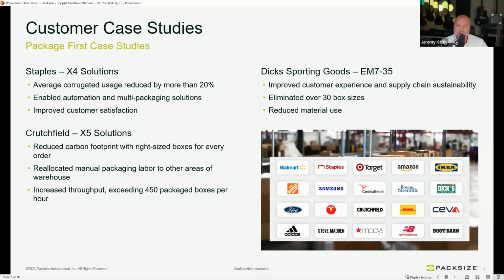This also led to a considerable reduction in material use, another win for both cost savings and environmental responsibility. Beyond the internal benefits, the packaging improvements enhanced the customer experience. Products arrived in smaller, neater packages, reducing waste for the end consumer and creating a more polished and professional unboxing experience. These three examples showcase how Packsize is transforming businesses by optimizing their packaging flow, reducing material usage, and driving sustainability across their supply chains.